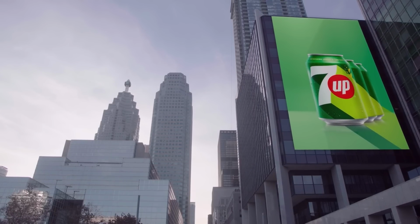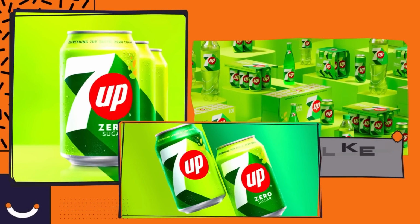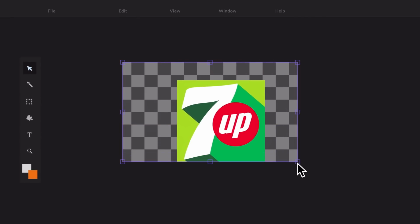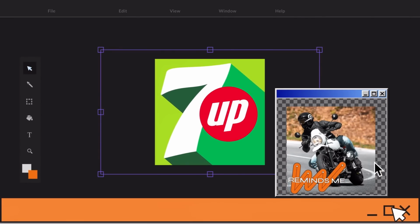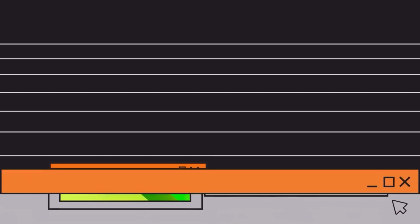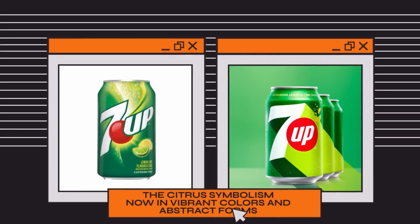Another notable logo design this year is the 7up logo. Now I actually quite like the new redesign. Well, that is when it's seen on the can itself. Standing alone as a logo, it kind of still reminds me of a motor racing decal, or something like that. But on the can, we can see high contrast lines that give a sense of upward thrust. The citrus symbolism on the packaging now features brighter colors and abstract shapes.